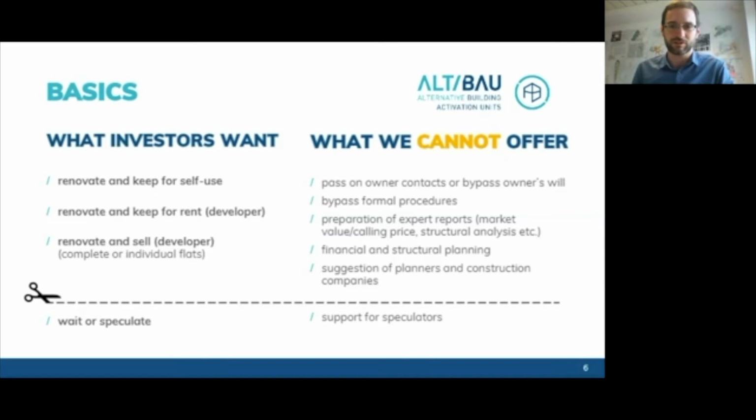Like I already said with the owner groups, we are only a rather small project, so we cannot really go very deep with additional funding, or, for example, creating profiles or assessments. Another thing is that we have to be careful not to bypass procedures. We also don't, for example, pass on owner contacts without the will of the owners. So we're trying to stay on the legal side as well, and in a way that you're really able to negotiate between the groups and work the best out of that.